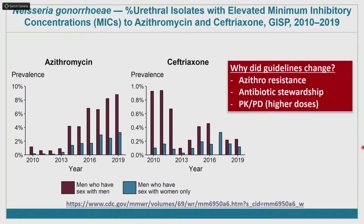And then finally, there are pharmacokinetic reasons. Higher doses have been recommended for treatment of gonorrhea because it's been found that for some patients or in some body sites, the previous dosing of ceftriaxone does not get to the place where the gonorrhea needs to be treated in a sufficient manner. And so this higher dose, including weight-based dosing for those that have a higher weight, is now recommended.